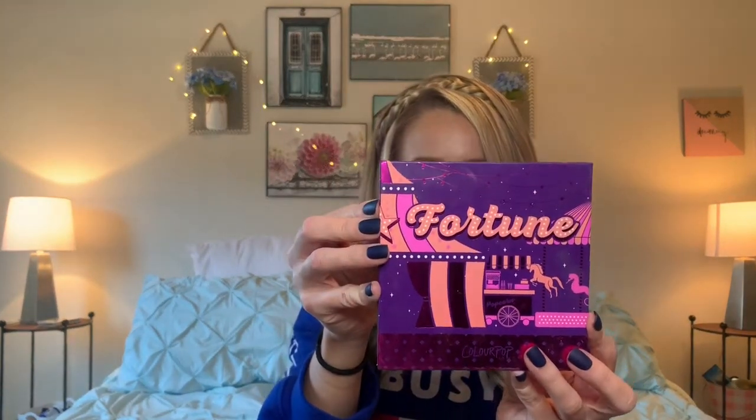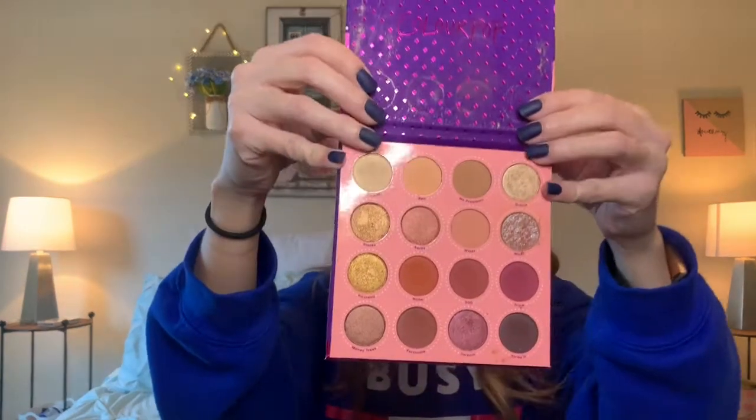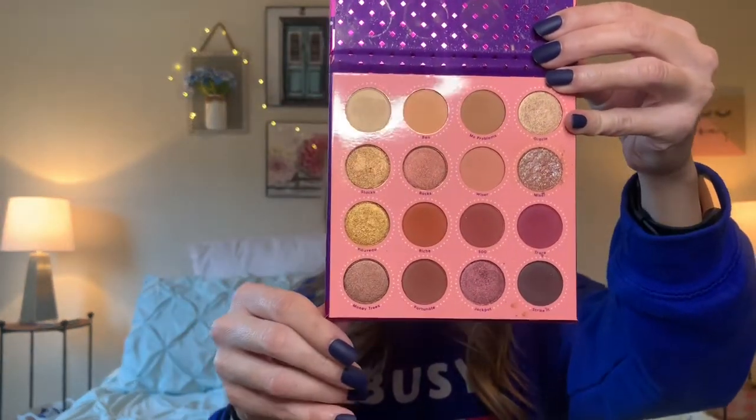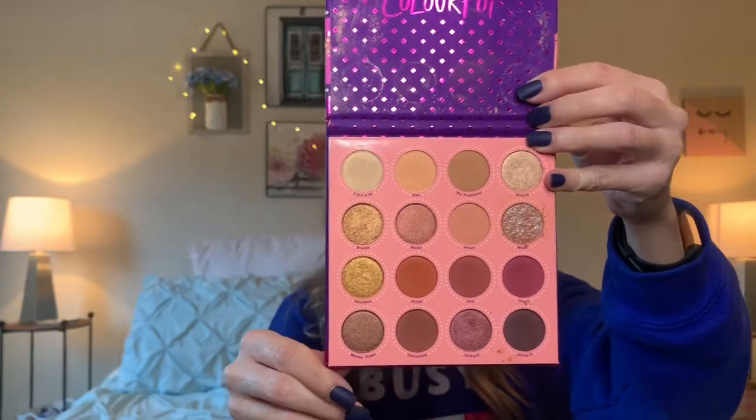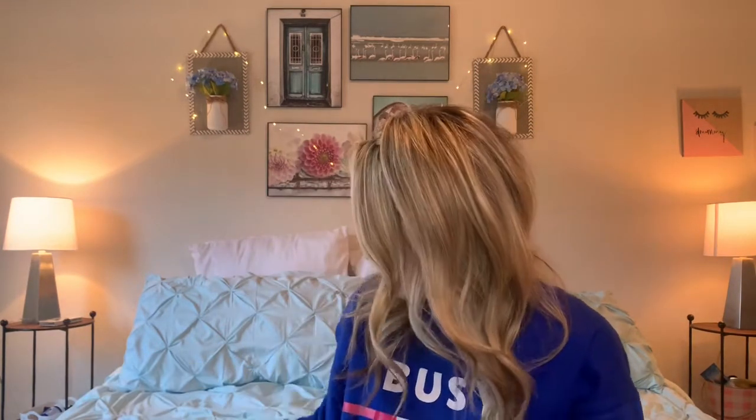The next biggest one that I have is the Fortune palette. They made two to go together. It's Fame and Fortune. And the Fame one was a little more cool toned, and this is the warm tone one. And I'm a cool toned girl, so I wish that I would have bought their cool toned palette instead of this one because I don't ever use this. But this is supposed to be a dupe for the Anastasia Beverly Hills Modern Renaissance palette. I have both of them, and I don't use either of them, so.